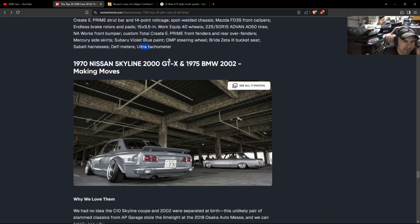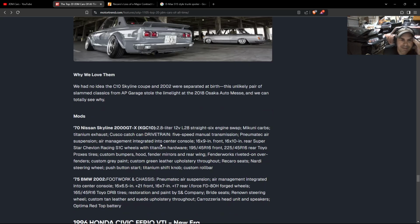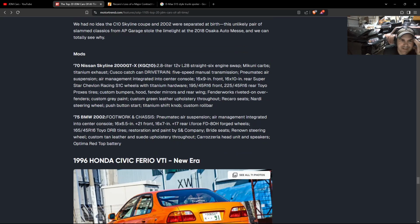1970 Skyline 2000 GTX, and a BMW 02 making moves. I love this. The 2000 GTX is so clean. I saw one in person at one of the many cars and coffee that I've been to, local to me, and I was like, no way. It just screams Japanese. Oh, man. I love it. I love it. 1970 Nissan Skyline 2000 GTX.